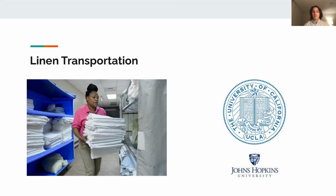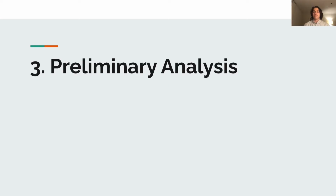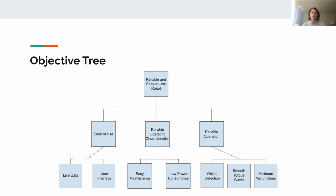On the other hand, both did question reliability and consistency of robots for these tasks, in addition to a lot of questions on the integration of these robotic systems. The aim of the objective tree method is to clarify design objectives and sub-objectives and the relationships between them. The broadest objective for the artifact was to create a reliable, easy-to-use robot.